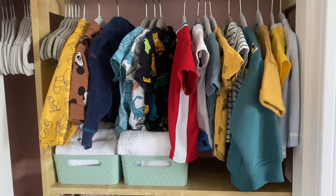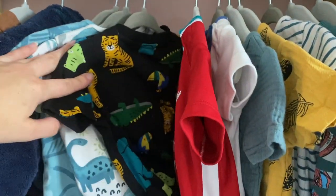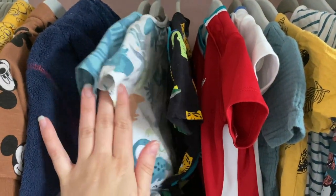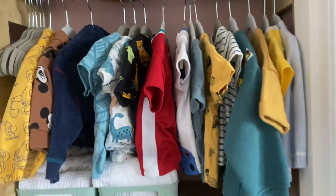A lot of his two pieces are in the wash. He gets plenty of wear out of them. These ones are obviously more summer vibes, so these will probably go in storage very soon. But like I say, because he still fits in them, I'm reluctant to put them away just yet, because at least it is an extra pair of clothing for him. So yeah, they're his hanging bits.